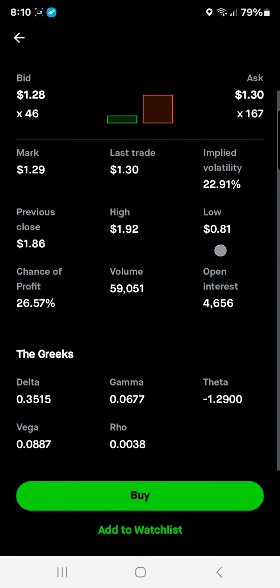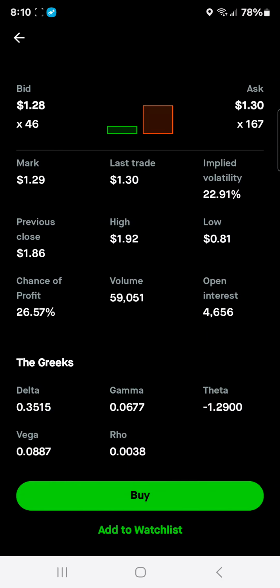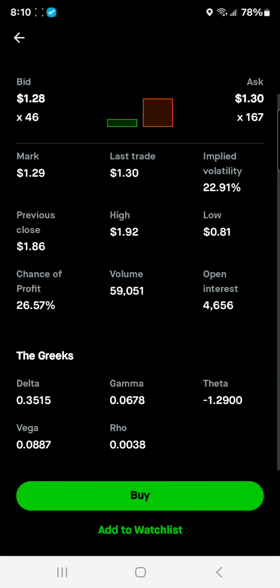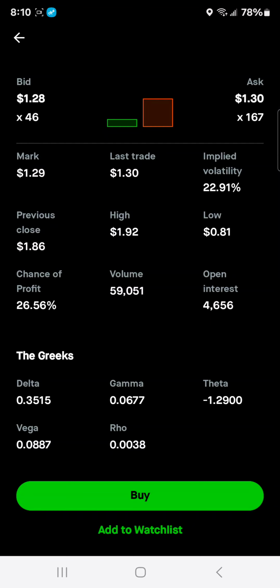So again, looking at the Greeks down here on the bottom, the only real one that we really want to think about when looking for what strike price to get into is the delta right here. That delta determines how much you get paid for every time the stock moves $1. Since we're doing calls, when it goes up $1, your option would add $35 on. So like 130 would be 165 and so forth.